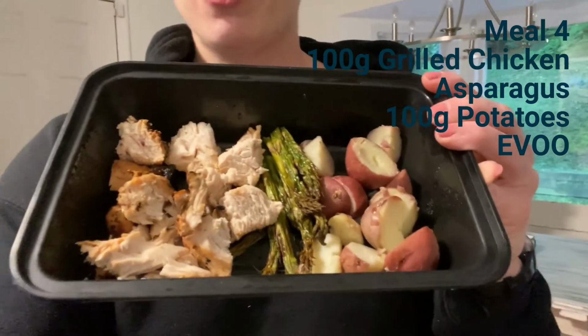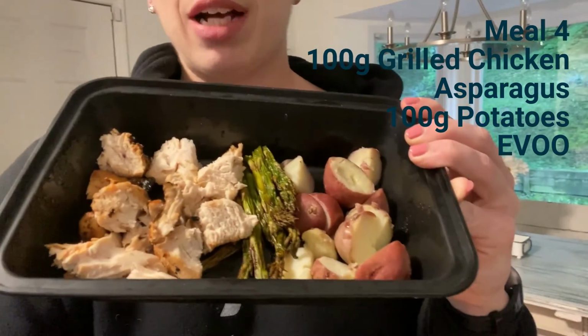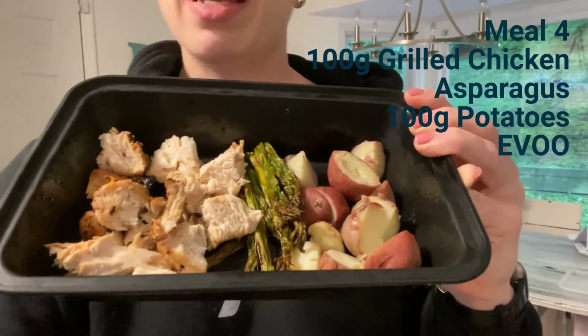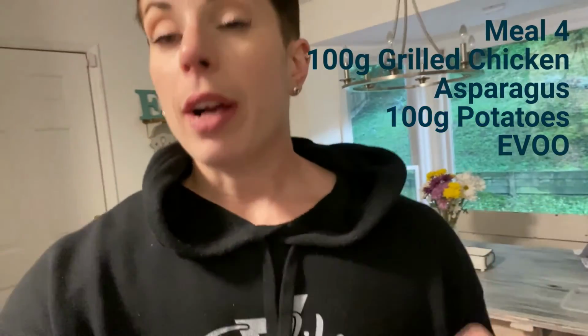So meal 4 is going to be 100 grams of grilled chicken. I threw in some roasted asparagus, again, however much, I don't measure it at all. And then 100 grams of roasted red potatoes. And then I also put a little bit of extra virgin olive oil on there as well to get those healthy fats in.